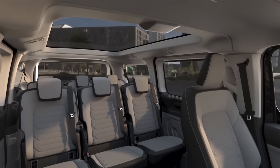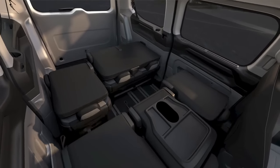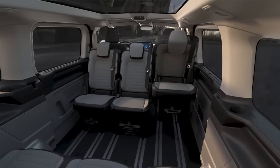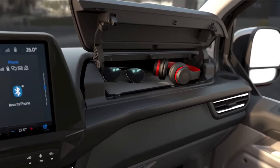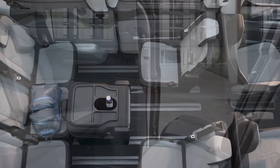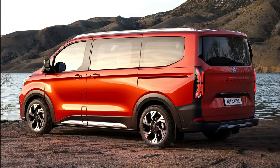CarPlay compatibility as standard. To support the active lives of their customers, Tourneo vehicles need to double up as mobile living rooms and workspaces, and Tourneo Custom offers the same innovative tilting steering wheel that was recently revealed in the new E-Transit Custom. The useful class-unique feature can be used as an ergonomic device holder for laptops and tablets, or folded flat to become a convenient table.